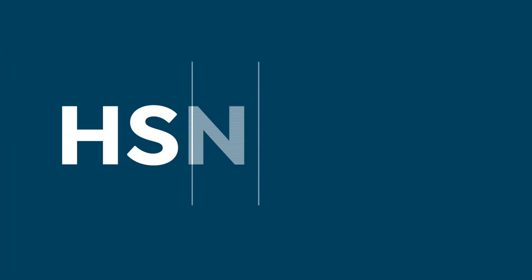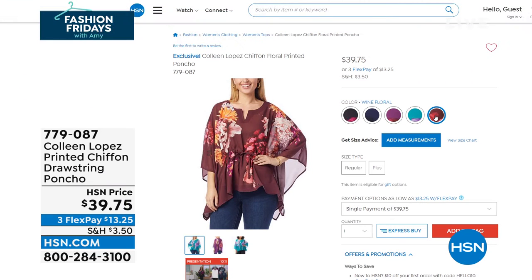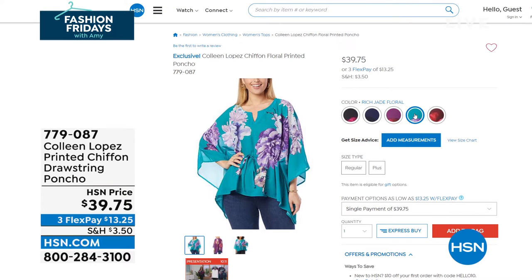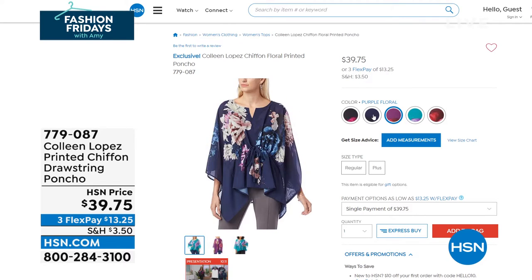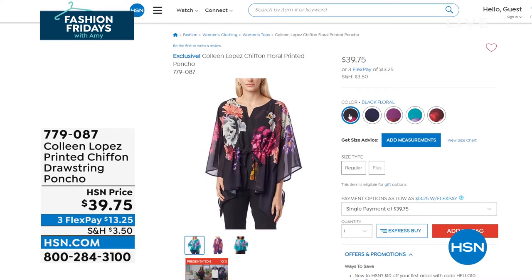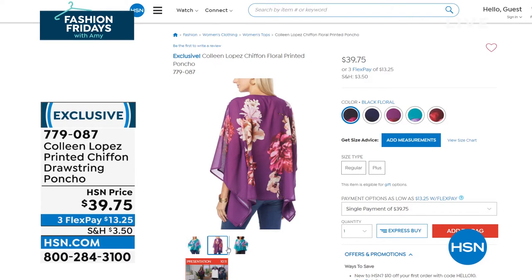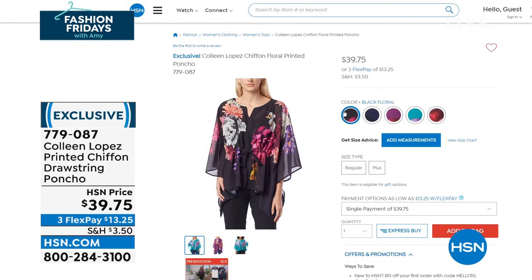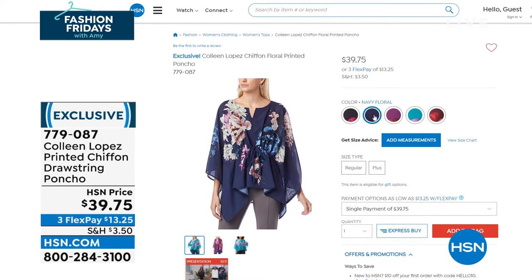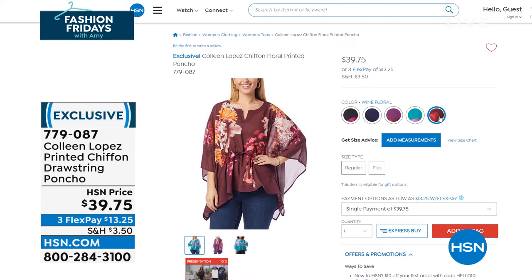Right. We're just getting started when we're talking about accessories. We talked about some great shoes. What about the easiest top? You all know my BFF, Colleen Lopez, brings incredible style to us at HSN exclusively. You're not finding it anywhere else. This is like a chiffon, beautiful scarf that was made into a poncho. It is so good, ladies. This is going to be coming up a little later on, $39.75.